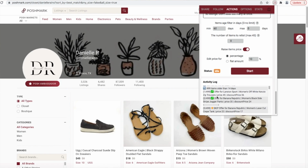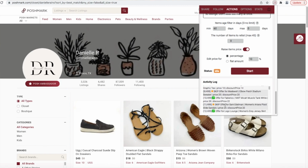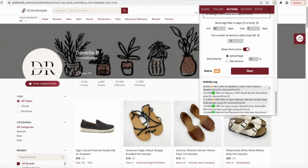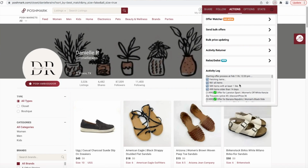And as you can see, it sent offers, but then it skipped because the net earnings were less than the minimal net earnings that I set. And then it keeps going: offer, skipped, skipped, skipped, offer, skipped. It shows you exactly what got sent an offer, what got skipped, and every single thing until it really finished. We can scroll all the way down here to 499 items. I love looking at the activity log to see what offers got sent and how many items offers got sent on. All of these are going to show down here in the activity log, so you can actually go back and look over the activity that happened instead of not really knowing exactly what happened. You'll be able to see every single thing.